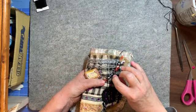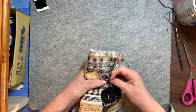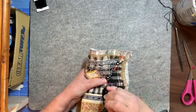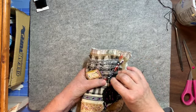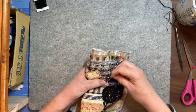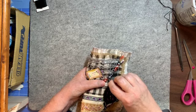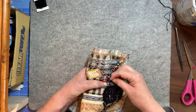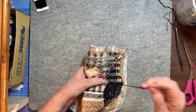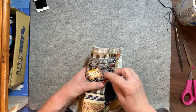I really should have stitched this part before I put some of the embellishments on, but I got ahead of myself. Do you ever do that? Get ahead of yourself? Makes your job harder when you do that. Makes your stitching harder because you're trying to hold things that weren't intended to be held, like paper clips.